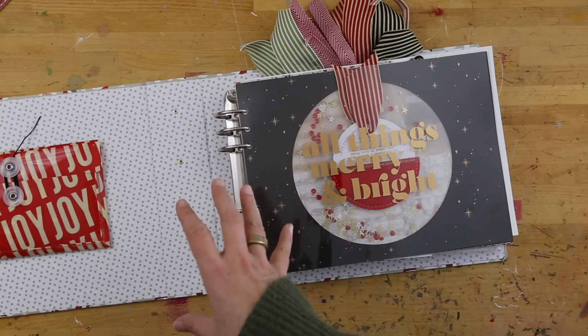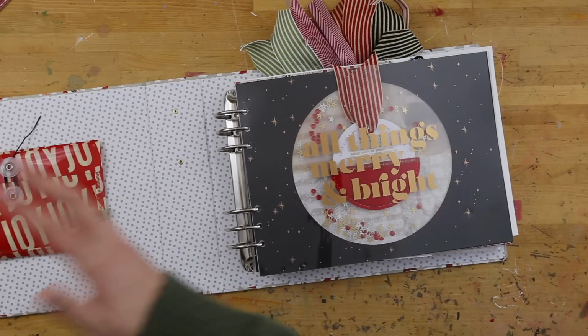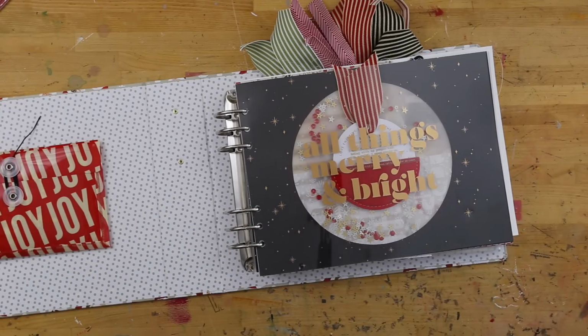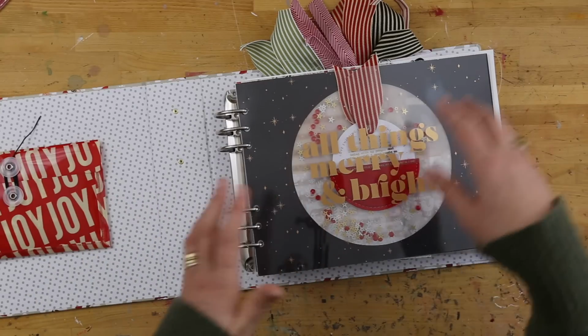Do you want to do a little bit of playing in advance? I like to do a lot of the crafty stuff in advance. Or do you just want to wait and see how the month evolves? Dive in then, dive in after the fact. There's so many different ways to approach this project. But let's dive right in and take a look at where I'm at right now.